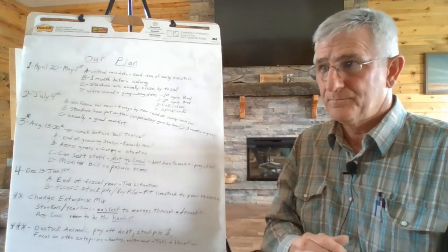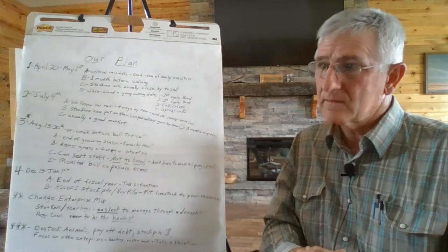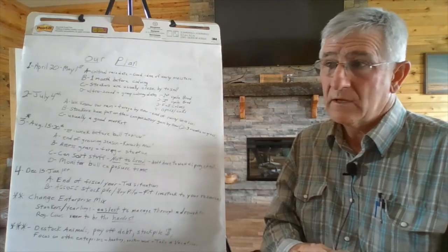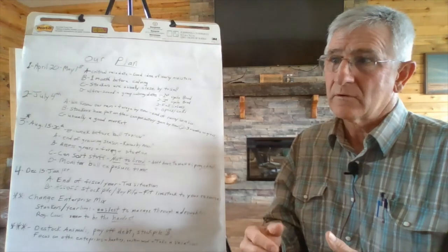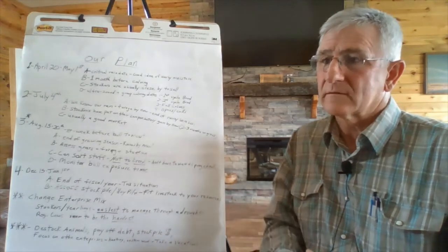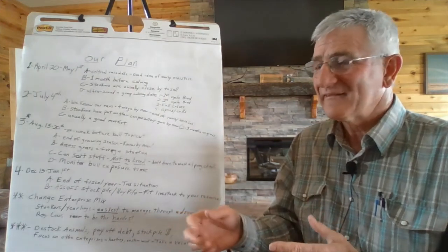Sure. And those animals provide you the liquidity that the straight cow-calf herd doesn't necessarily offer, right? Or not as easily. Well, and you can add as much value to them as you think you need to, as you want to, as you have grass for. And so it gives you a lot of flexibility. Certainly. Yep. And so that's kind of how we got to where we are today.